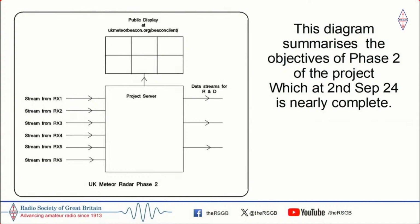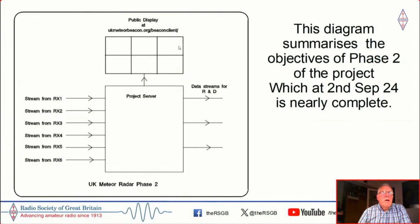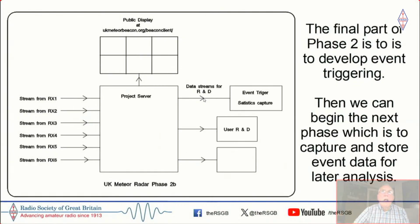So, summarizing phase 2 of the project, which is nearly complete, we have up to 6 receivers input to the project server, a 6-screen display showing low resolution but nonetheless interesting outputs from the 3 receivers, and we will have streams of precision data available for research and development. And the final phase of phase 2 is when we have the means of triggering on events.